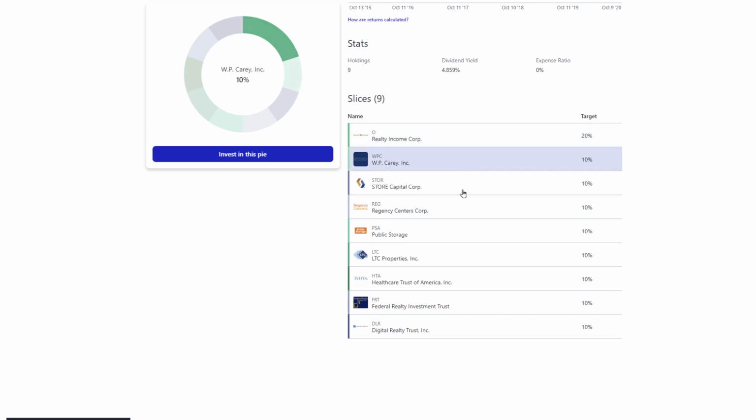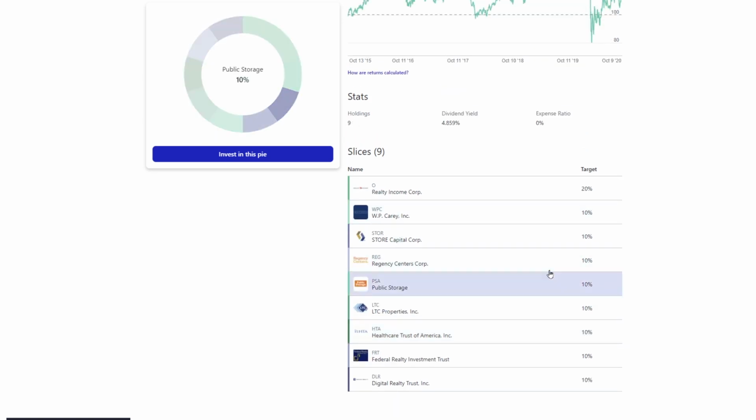So we got Realty Income, we got Public Storage, great company. We got DLR, fantastic. We got FRT. So we got some really good REITs in here, quite a bit of them all together across the board.